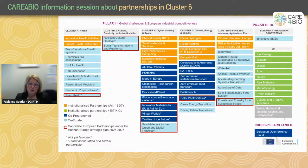And for the second part of Horizon Europe, last year, we identified also a new set of partnerships that would use the budgets from 2025 to the end of Horizon Europe, the 2027 budgets. And we identified a new set of partnerships that you can see here on the slide, marked in red, where we have 9 additional partnerships that will be implemented for the second half of Horizon Europe in the coming years, and which are currently under preparation.